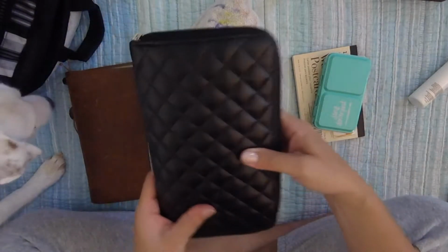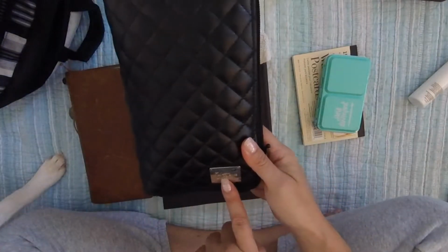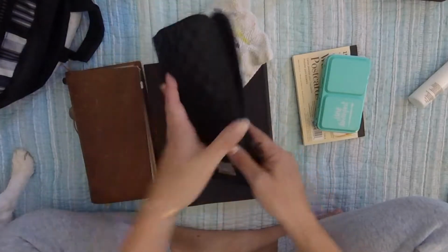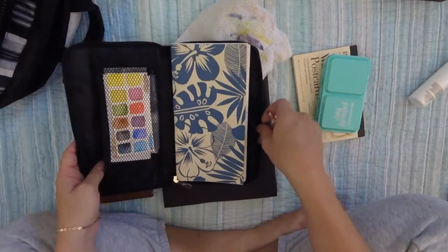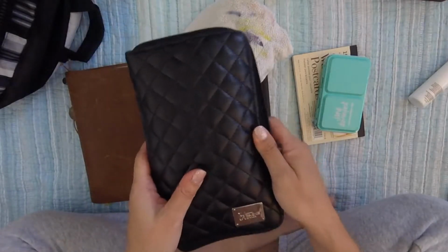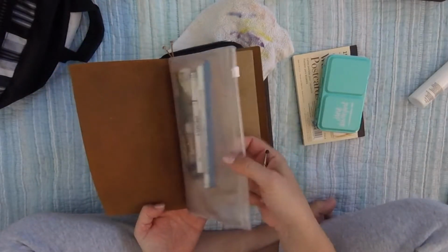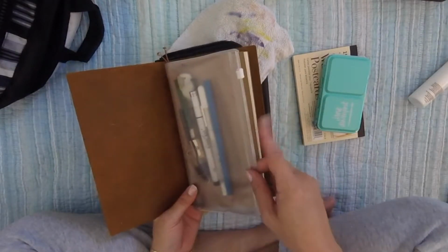So this actually ended up being perfect. I feel like this is all I need. This is an It Cosmetics kit for makeup brushes. I got this brush kit at Ulta a couple months ago, and I made it into my little art folder, my own little travel notebook, which actually came in more handy than my Midori, even with the little plastic insert that's in here.